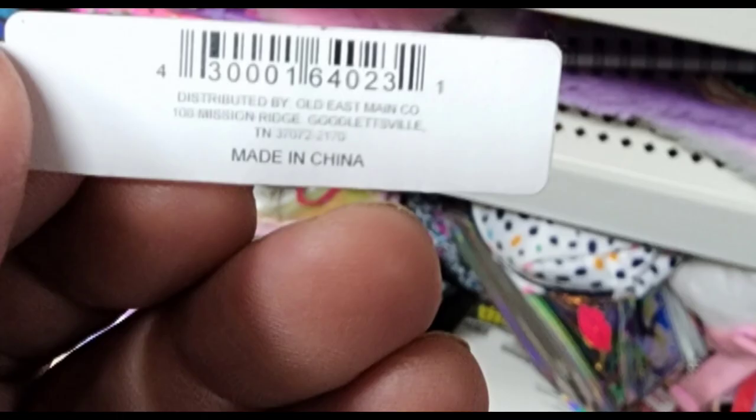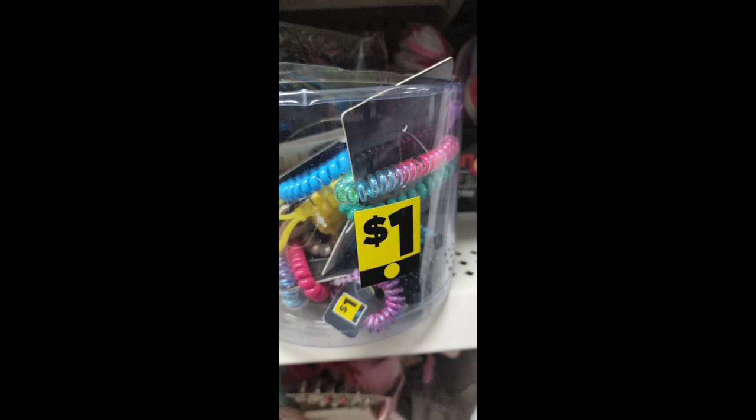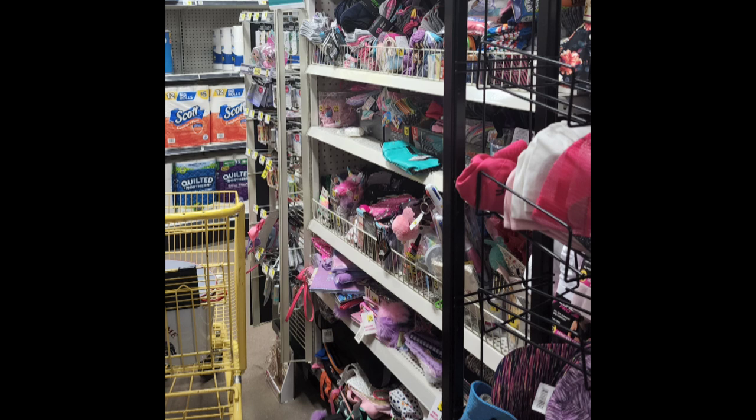The number is 640231. Next up, we have some earrings, $3. Number is 599461. Okay, I was hoping that this next one was going to be a penny, but it's not. It's just a dollar. So the number is 794434434622. Just remember to scan if you think it's an older date.